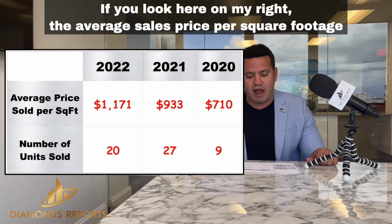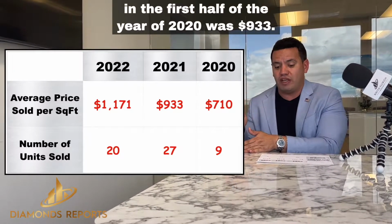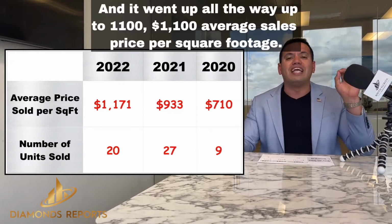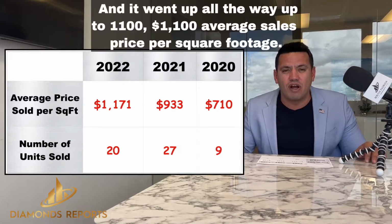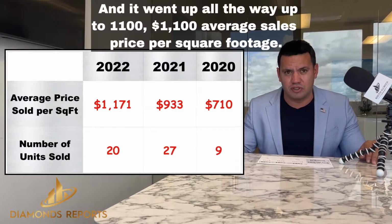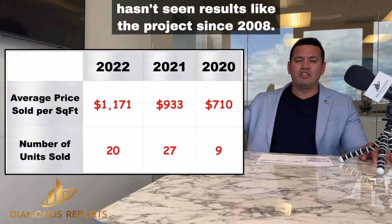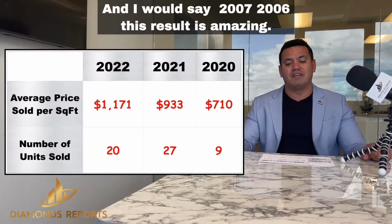If you look here on my right, the average sales price per square footage in the first half of the year of 2020 was $933. And it went all the way up to $1,171 average sales price per square footage. The building, the Blue and Green Diamond Condominium, hasn't seen results like this probably since 2008, I would say 2007, 2006.